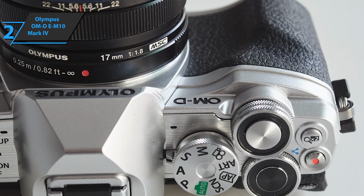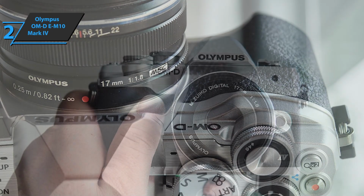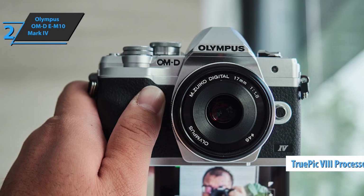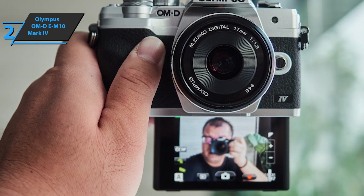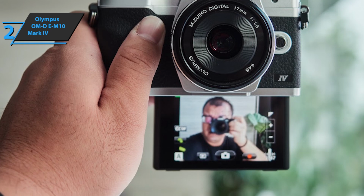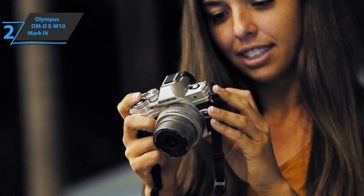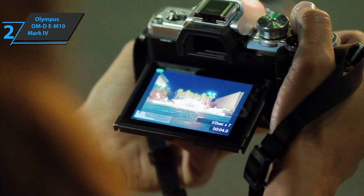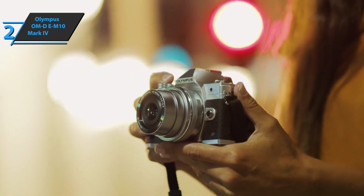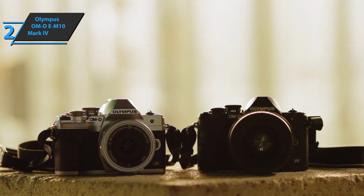This means that once you're familiar with the design, you no longer have to look away from the viewfinder to make adjustments. The device is powered by the TruePic VIII image processor, which reduces noise in low-light images and has an original ISO sensitivity range of ISO 200 to 6400. Using high-resolution 20-megapixel Micro Four Thirds sensors, the E-M10 Mark IV captures a significantly greater dynamic range compared to smartphones and other cameras with small sensors. This is a quality product, and all we can do is recommend it.